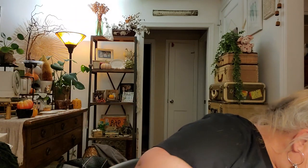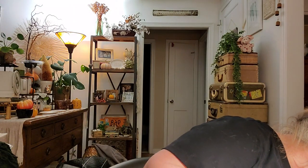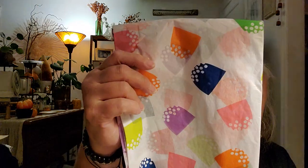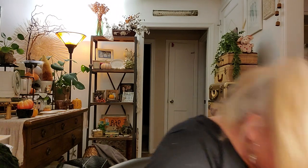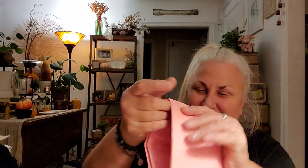And then I got this because, you know, wrapping paper. I grabbed all that wrapping paper, I grabbed this tissue paper, and this tissue paper, and this tissue paper, and this tissue paper. Really exciting. And then I got more cards.